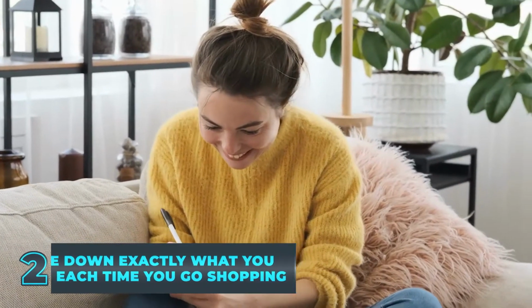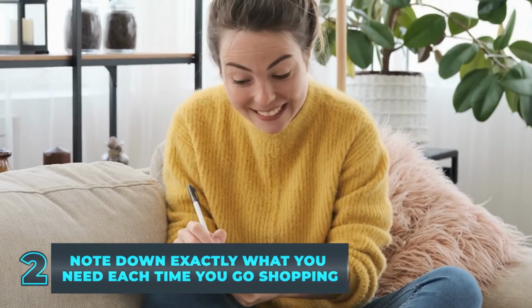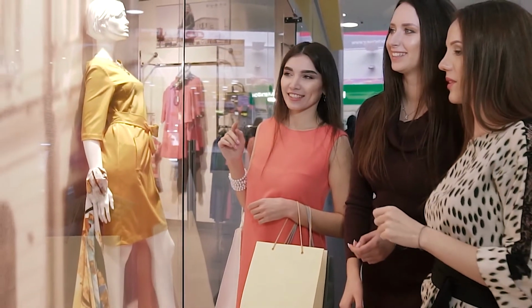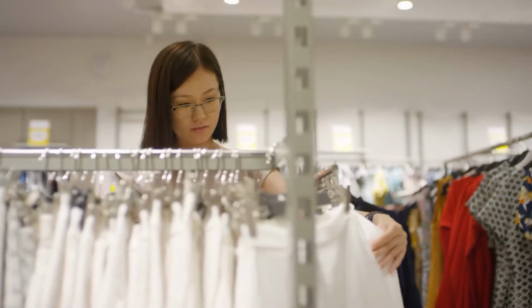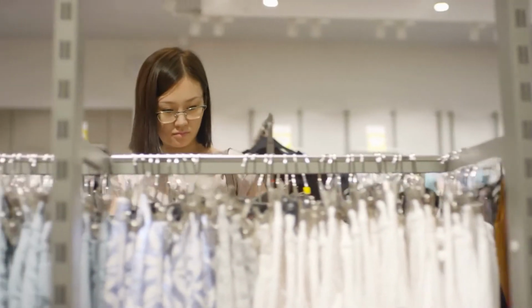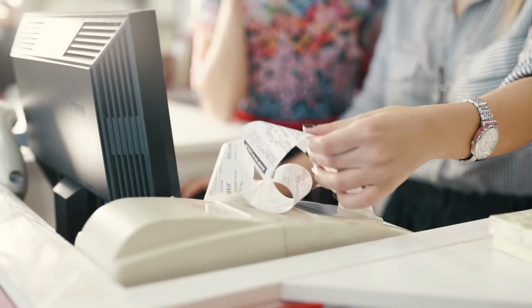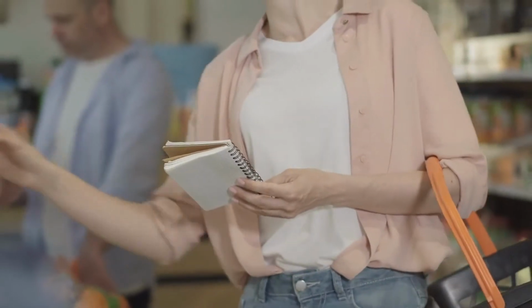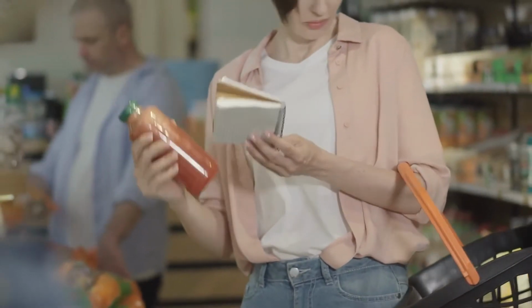Secondly, note down exactly what you need each time you go shopping. Oftentimes we go shopping without really knowing what we need. We just wander through the stores or walk through the aisles and keep adding things without any thought or planning. Surprise, surprise, not having a shopping list can actually be a major cause of overspending. What you do need to do is list down all the important things you need each time you shop.